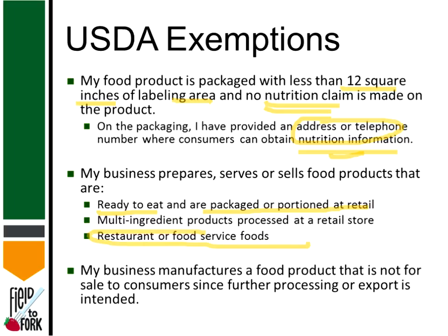And then, again, restaurant and food service products. So you don't need to put that label there because the food service will use that ingredient that you provide and mix it with other things. So the nutrition is going to change based on what other things are added to that. So that's why they give you that exemption for that specific type of food product you want to sell.